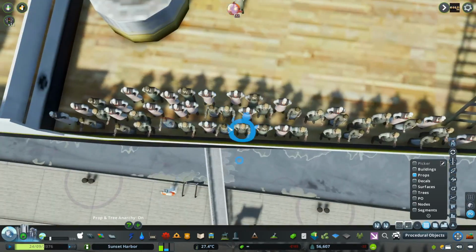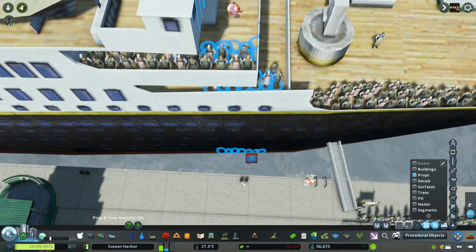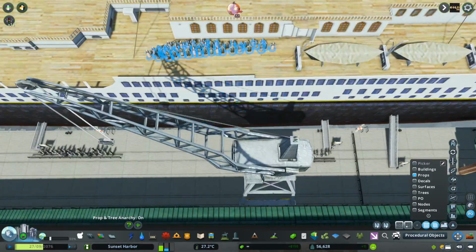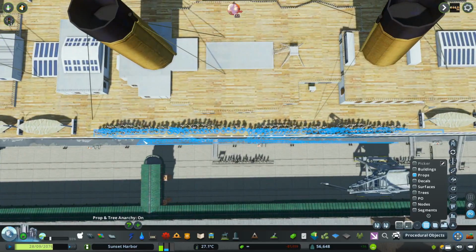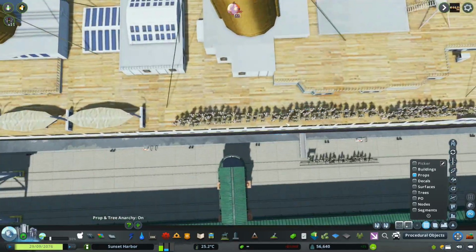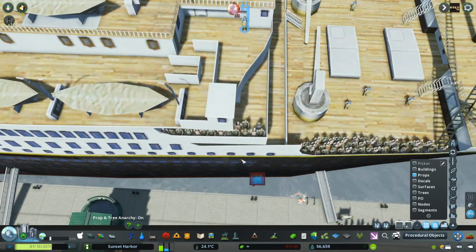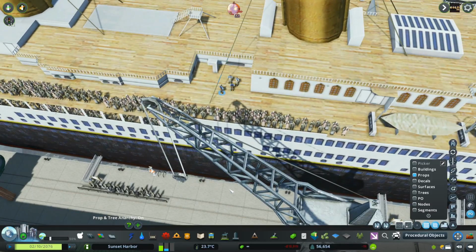And so what I did was just plopping these prop citizens everywhere on the side of the ship, so that while it's of course not perfect, it at least gives that feeling of many people standing there and cheering. It looks much more interesting than the ship being completely empty of people.